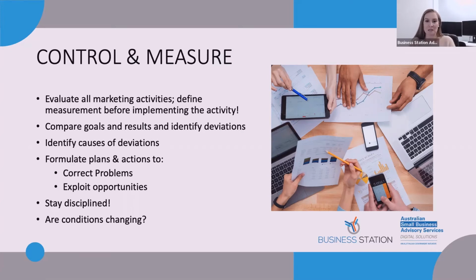It could come down to weather, COVID lockdowns. It could be absolutely anything, but you have to identify why there's a deviation. Now, if it's a positive deviation, you should be exploiting those opportunities. But if it's a negative deviation, you should formulate a new plan and a new course of action to correct the problem. Sometimes the problem's with your ad, or it's with your target market, or it's with your message. Sometimes it's situations beyond your control. But the key thing is that analysis there.